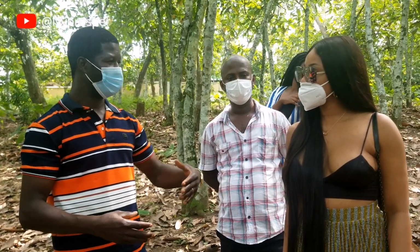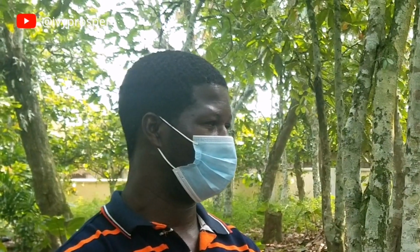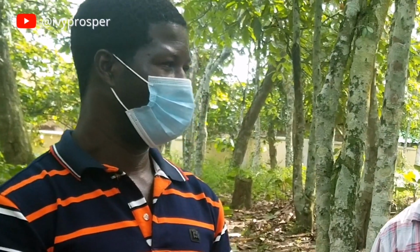Drying also depends on the season. When you are in dry season like this, it's very easy for farmers to dry the cocoa beans. But when you're in the wet season, it's very difficult. So in the dry season, roughly 2 weeks, the beans are well dry.